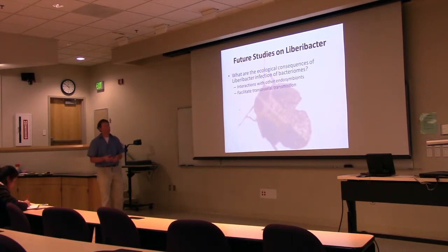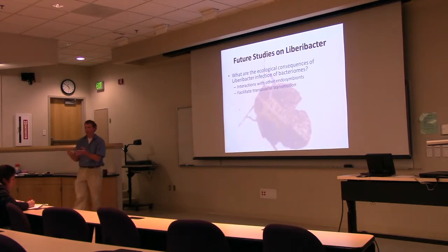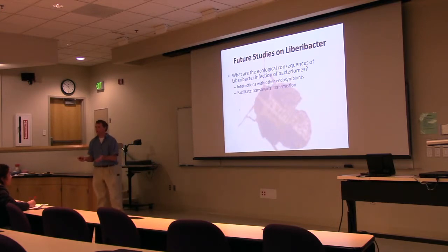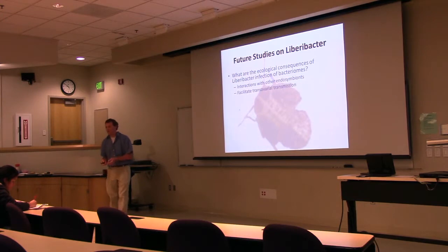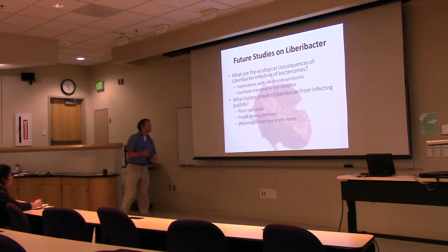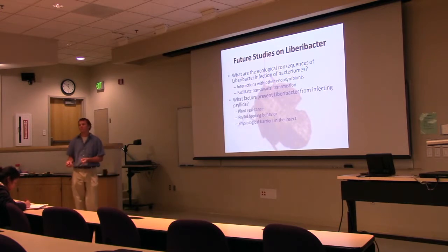It could also facilitate transovarial transmission. So most of these symbionts are transmitted from mother to egg transovarially, and that appears to happen straight from the bacterium into the developing oocytes. And that's certainly the way it happens with Carsonella. There are some reports, still questionable, that we need to do a little bit more work on, that Liberibacter is transovarially transmitted, so that eggs from an infected female might also be infected. So one thing you might want to look at is whether there's an association between infection of the bacterium and transovarial transmission. And then also, more importantly, from an applied standpoint, what factors prevent Liberibacter from infecting psyllids?